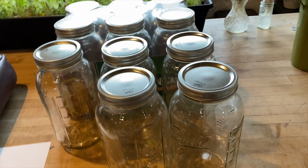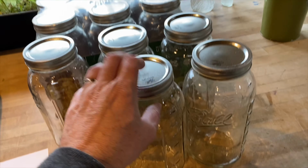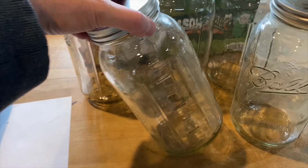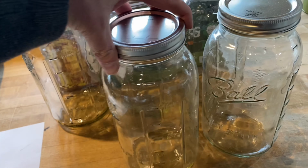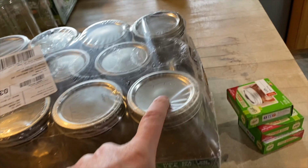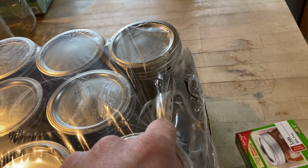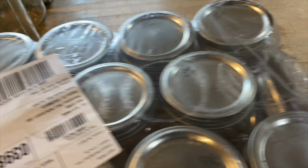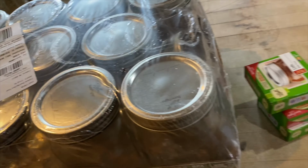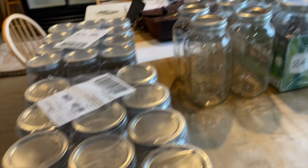Okay, so here's what happened then. One of these broke, one of these big ones. What are these? Half gallons or something. And one of these little quart jars broke. See, there's the lid. So, I was wondering when I ordered these, I was thinking, I wonder how they're gonna pack those jars so they don't break.